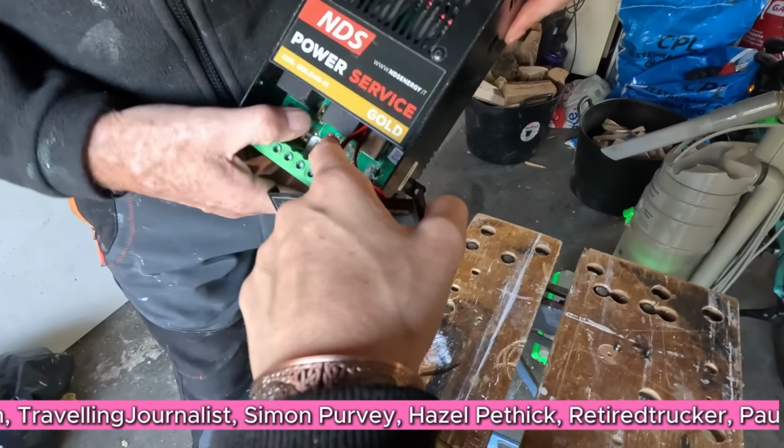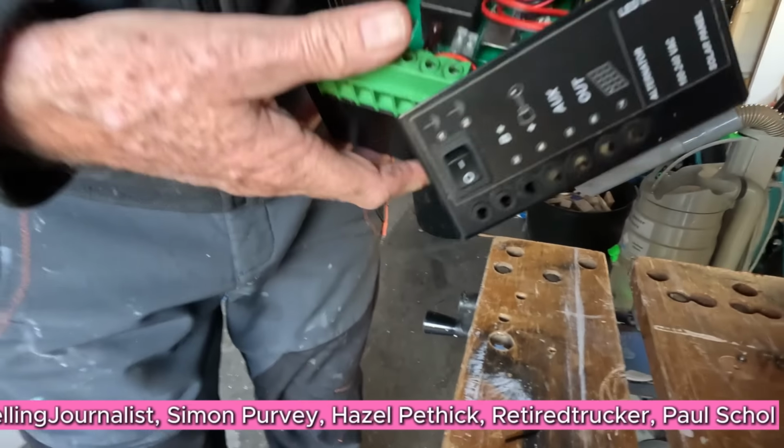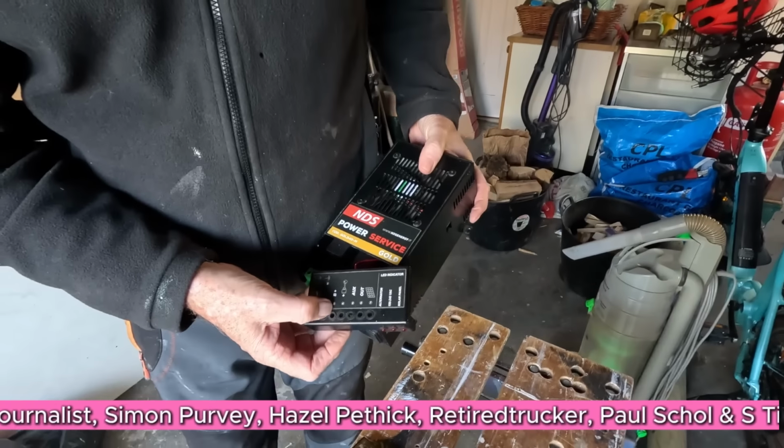There's another amp fuse there, 40 amp, and another 40 amp, and 25, then 25. But it's the big 70 one that supplies the battery.